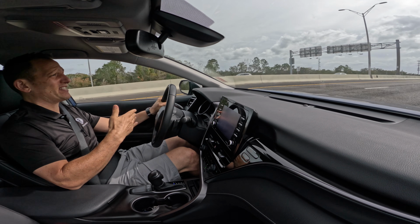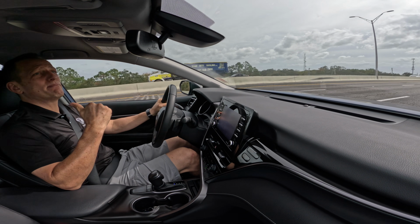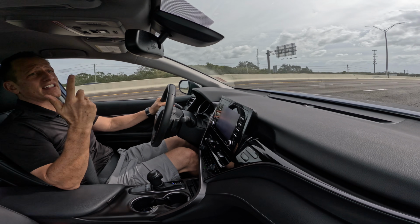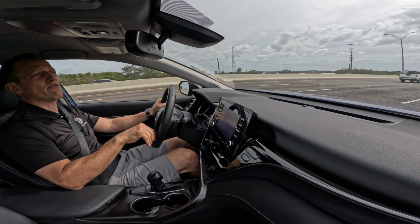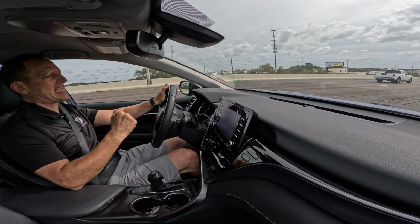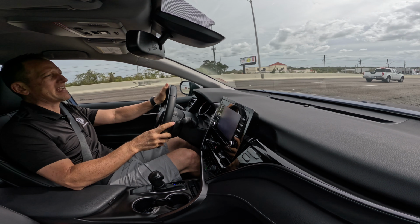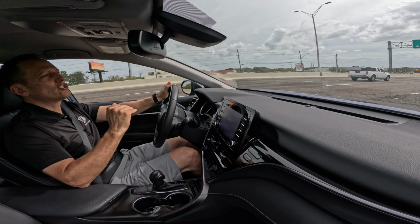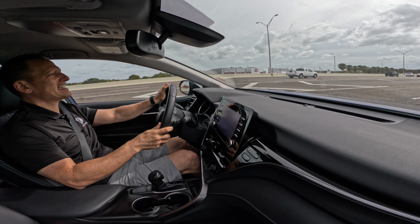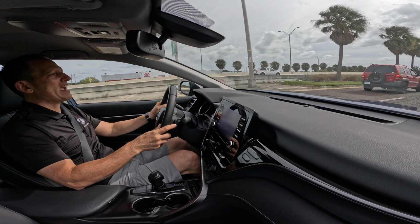Visibility out the front is fantastic. Visibility out the back, it's good. It's not awesome because you do have those large headrests for the rear seat passengers. As you heard the beep, you have lane keep assist, blind spot monitoring. It's the Toyota Sensing 2.5 safety system.